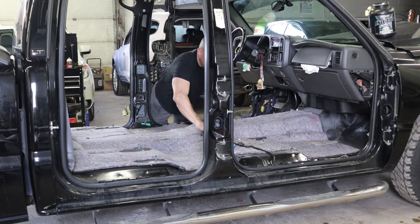All right, procrastinated long enough. Time to take the windshield out. Cut the molding out of the top. Cut our urethane. There's a link down below to that windshield knife. It's pretty nice. It's got a quick change blade. I got tired of screwing the blades in.